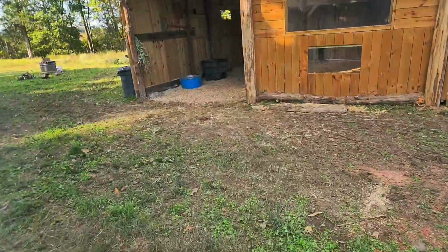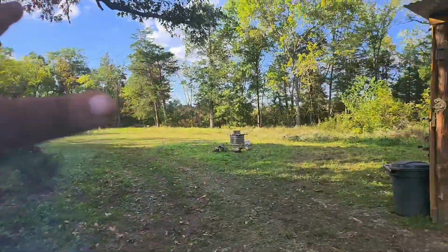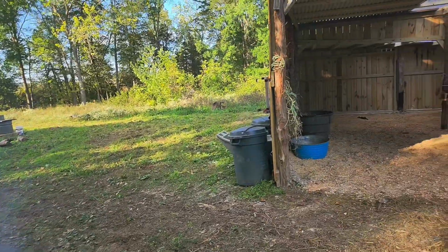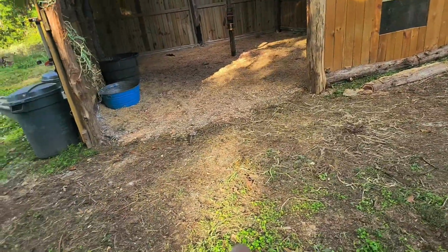I'm going to start over here. I did a little bit of burning today. As you can see, it's starting to clear up a little more. Did a little bit of burning. I'll probably come out tomorrow and just do nothing but burning, to get that done. The log that I had here, I actually used it.